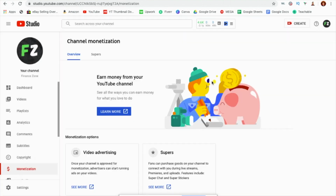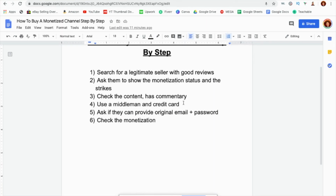The only way to really prevent that, if they're not going to give you the original email, is to have them sign a contract, and this is a trick that I learned a while ago. Have them sign a contract saying that they can't take back the account, and also that you can't charge back on your credit card. So both sides are protected, and they're more willing to sign when they see that. You can tell right away if they're legit by whether they'll sign that or not. Just make sure they sign that they're not allowed to take back the channel, and that you have 100% ownership rights of the monetized channel. So it's pretty much like you legally own it, essentially.